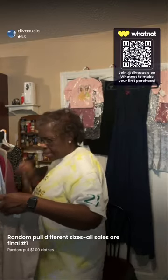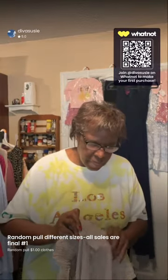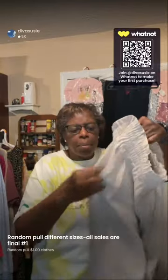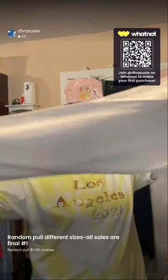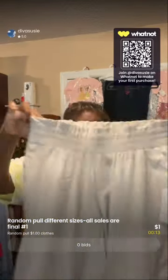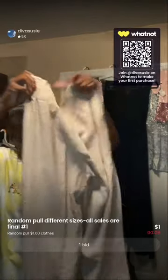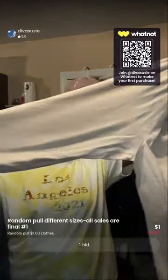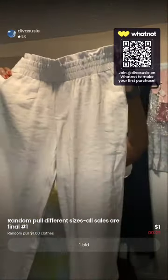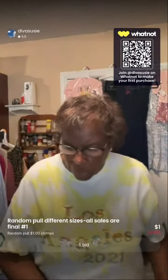We have a pair of pants. It's New Day. Taking off this clothes hanger. This is a size small, side pockets. It's new with tag. Straight leg, it's ankle length. This is high-waisted, has elastic in it. I did say straight leg, I'm sorry. Seems like I'm repeating myself. Okay, who won that? Thank you so much. I appreciate your purchase.